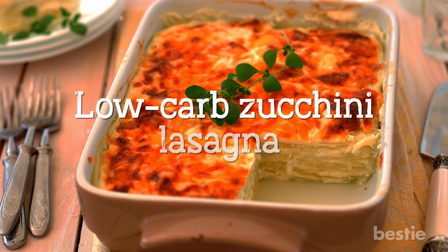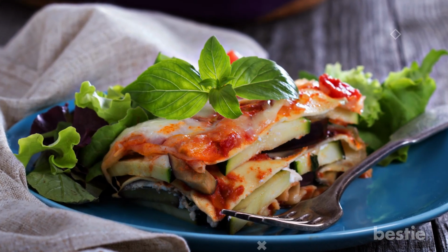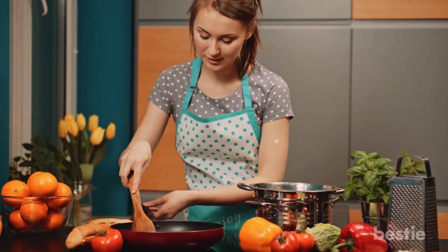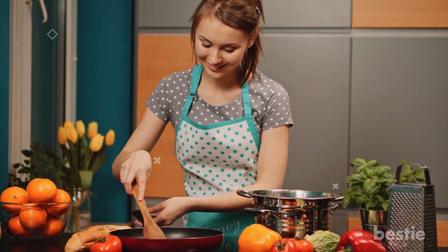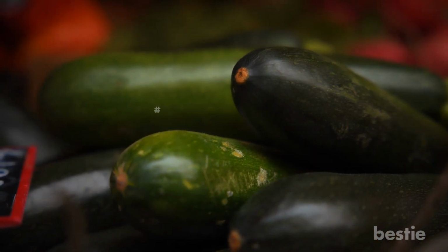Low-carb zucchini lasagna. This low-carb zucchini lasagna is a nutritious and delicious substitute for traditional lasagna. It is just as simple to prepare and requires neither pasta nor heavy sauce, making it the ideal healthy dinner. Zucchini contributes an abundance of nutrients.